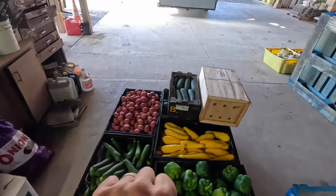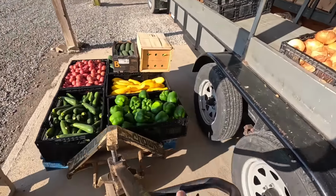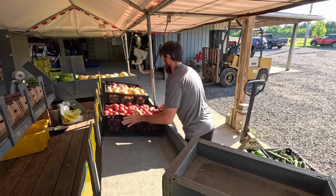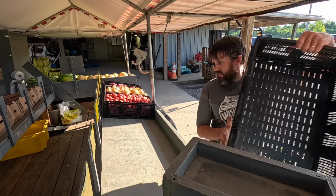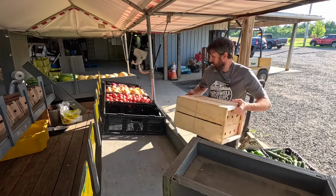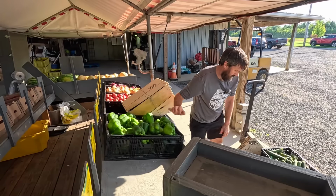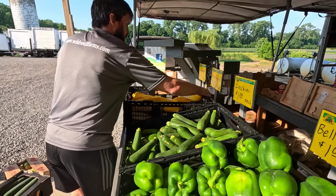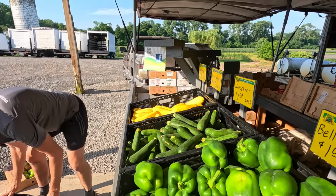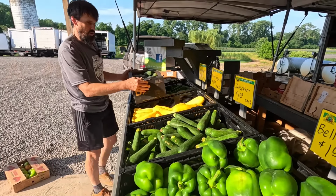Just about have the mobile produce trailer finished. Just gotta load these items here and then throw on about a half dozen flats of strawberries. Baby red potatoes. Bushel of green beans that I still have to dump in there. Bell peppers. Zucchini, yellow squash, and finally cucumbers. And 1 extra box of cucumbers to go under the shelf.